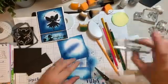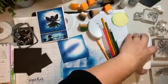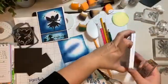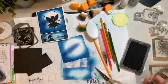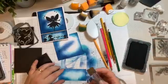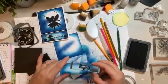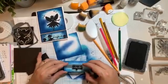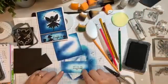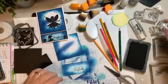So let's do this. So I've got have a magical day. Got to find my black. Here it is. Intense black again. Remember, gentle, gentle. So I'm going to put have a magical day. Hopefully you can see that. We'll make each day magical. One. I've over inked that. You can see it. Bugger.